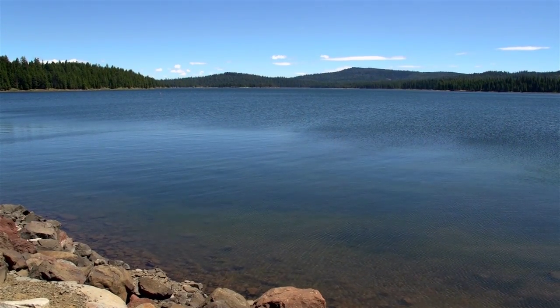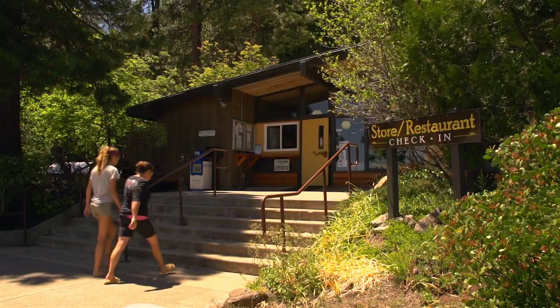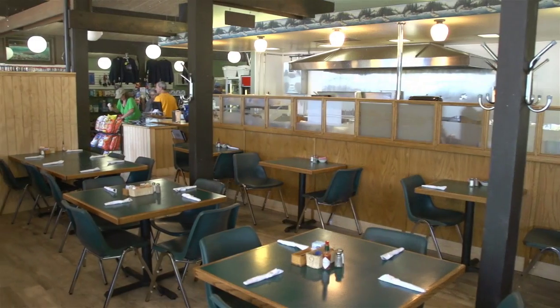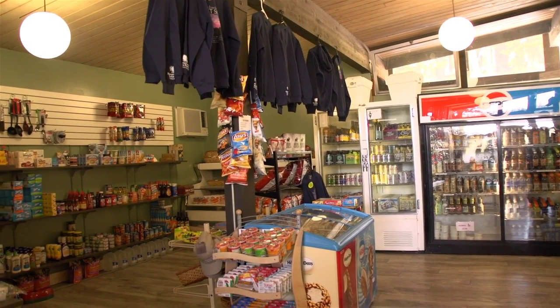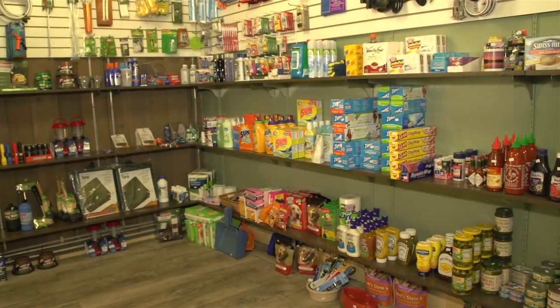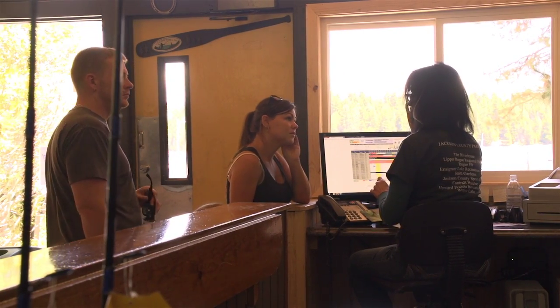The Howard Prairie Resort opened fishing season this year on the 26th of April. For about a month and a half prior to that, we invested all of our efforts into remodeling the interior of the restaurant and lodge building. This is the face of Howard Prairie Resort. It's where people come to eat breakfast, lunch, and dinner, buy camp supplies and fishing supplies, and also register and make reservations for their campsite. The previous arrangement the lodge was organized in was kind of constricted and just didn't feel very welcoming to the guests.